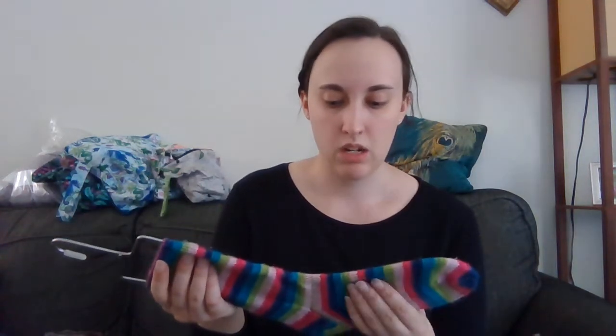And here's another pair I finished in the last 2 years. I'm only showing a few of the pairs. I'm not showing all of the ones I've finished in the last 2.5, 3 years. So this is one of my favorite pairs. It took me maybe 2 weeks to knit the pair because I love this yarn so much.